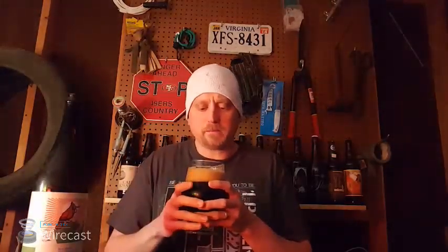Hang on one second here. So I can smell the peppers. Let's see, the chocolate, maybe hints of vanilla. But not actually getting any of the coffee smell that you'll normally get with an Imperial. I'm going to stir it up a little bit. You can see that it's got a nice little lacing right there. Pretty thick lacing, actually, a little mocha color.